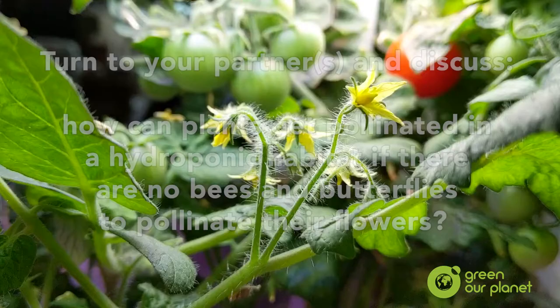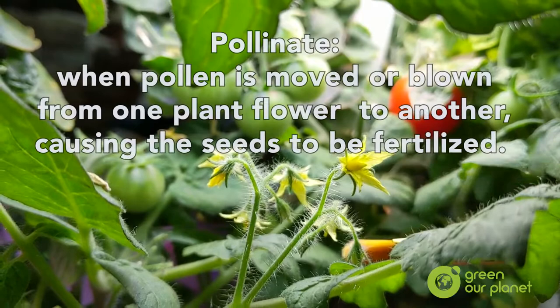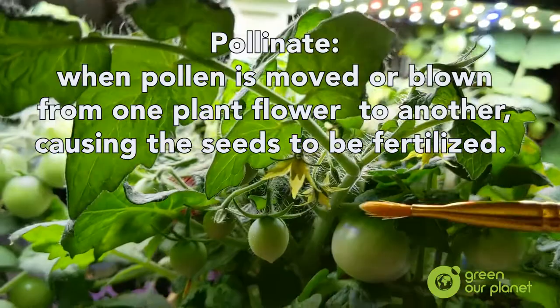Do you know what we have to do? We have to do the job of the bees and butterflies ourselves. That means we have to hand pollinate the flowers, taking the pollen from one flower and moving it to another flower. Check it out. I'm just going to use my little brush here and stick it into the flower.